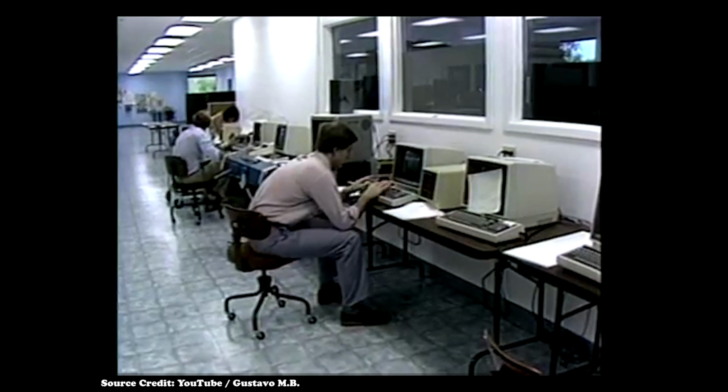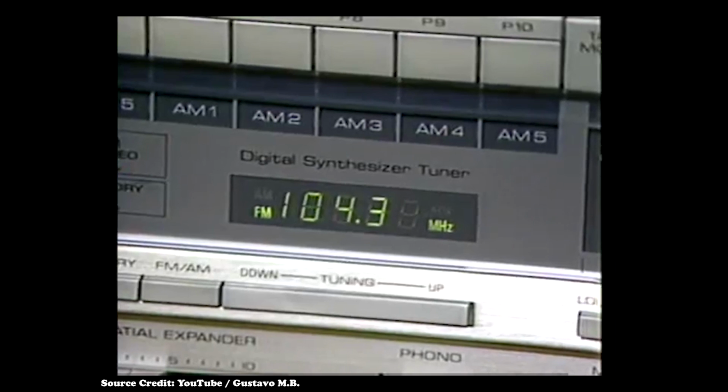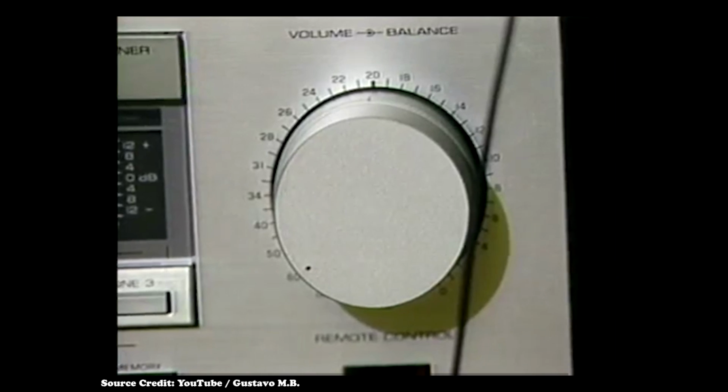So really, it was planned to be a set-top box in a time when that phrase didn't even exist. Smart homes are still rare even now, almost 40 years later. This was space-age technology back in 1985, and something so advanced would have come at an advanced price.